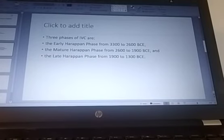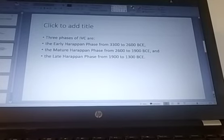And the earliest evidence of pottery when it comes to Indus Valley civilization came from the areas around present-day Allahabad. And then when you come to the mature Harappan phase and the late Harappan phase, as you remember, we had studied in class that by this time there was a great amount of sophistication when it came to the building of tools.